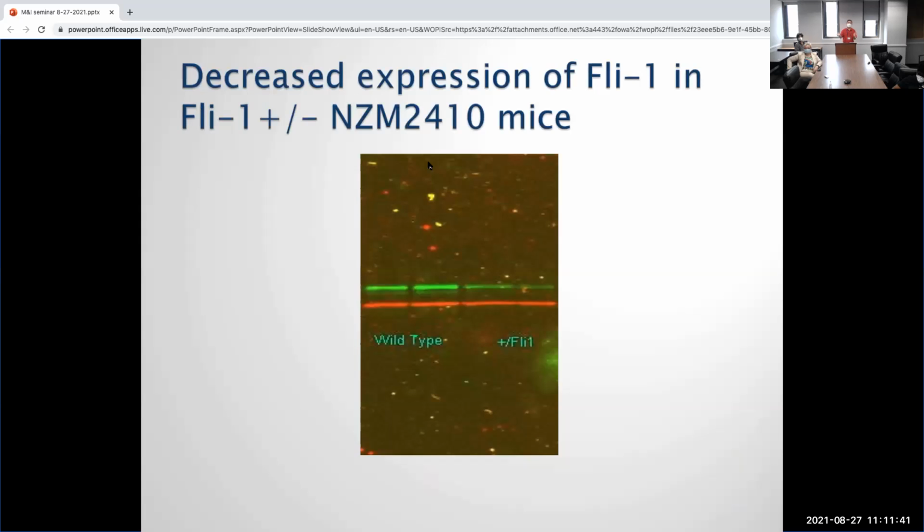So what we did, we backcrossed the B6 background with the AZB/AZW 2410 mice. We created the heterozygote and the wild type. You can tell in the heterozygote mice the FLI1 protein is reduced by about half, but the mouse develops normally. This piece of data took more than 2 years, because when you publish data, they always question you, did you have congenital effects? And we made 12 backcrosses with the heterozygote.